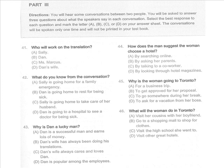Number 44. How does the man suggest the woman choose a hotel? Number 45. Why is the woman going to Toronto? Number 46. What will the woman do in Toronto?